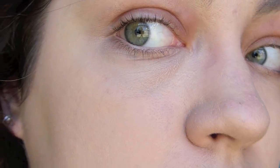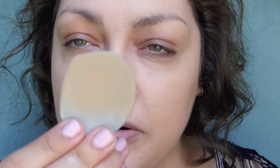Right? Do you see the lack of shine on that side? And then the shine on that side? Lack of shine? Shine! Matte? Dewy! But at least to me anyways, it really doesn't look cakey. You can see quite a bit of foundation on the little sponge guy, which I guess is concerning, but it doesn't look like it took any off.